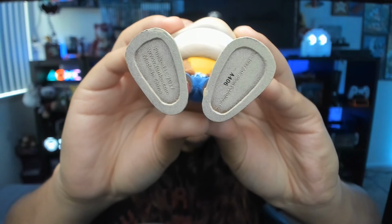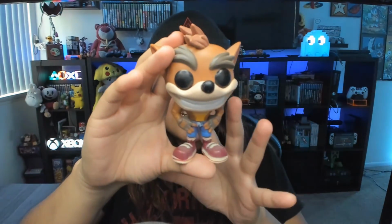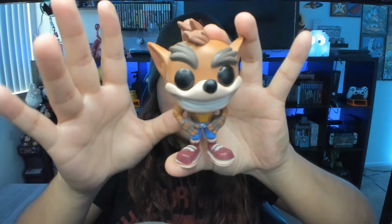So this is the pop, 2017. Mostly all the pops are from 2017. Doesn't need a stand. Nice, sturdy. Actually, this is a one-piece. There's no head. Or I guess it's a two-piece because you can see the little trunks are separate, but the head doesn't move at all. This is a Funko Pop with a non-moving head, which is kind of weird, but I guess they did that so he doesn't fall as much.